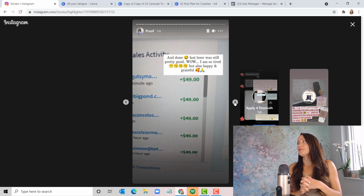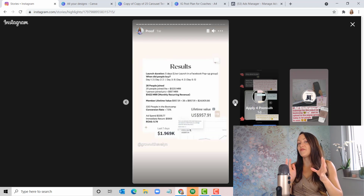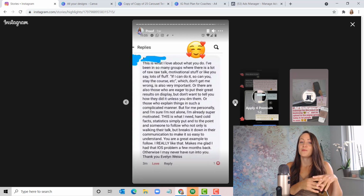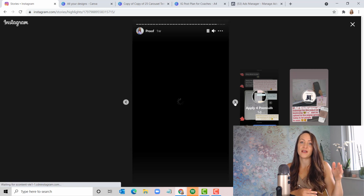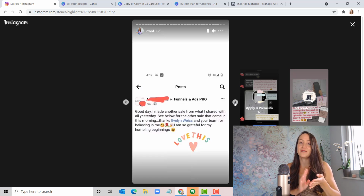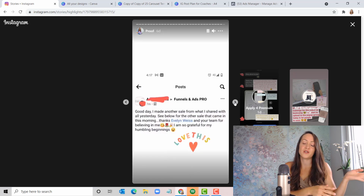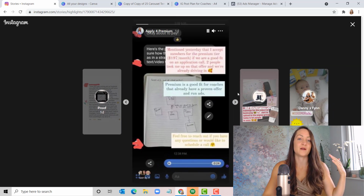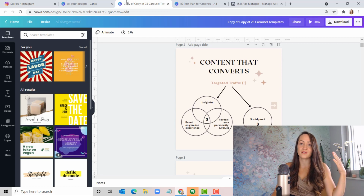And every time someone signs up, I immediately make a screenshot, I remove their name, everything, so it's anonymous, but I immediately share it with my followers to say, hey, people are going with me, right? Every time a member gets a win, which is daily, I take a screenshot, I put it in my stories, and of course also in my story highlights, so I have just this collection, because social proof is the number one form of content that converts.